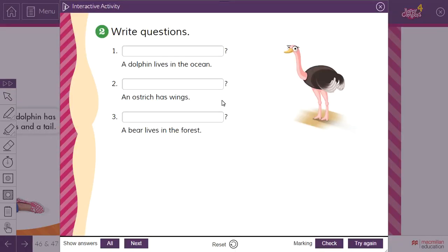Last but not least. Here you gotta make questions. Make questions based on these answers, these sentences. A dolphin lives in the ocean. An ostrich has wings. A bear lives in the forest. They are about habitats or the places where the animals live. Because it's about a place, you gotta start your question with where. Where does a dolphin live? A dolphin lives in the ocean.